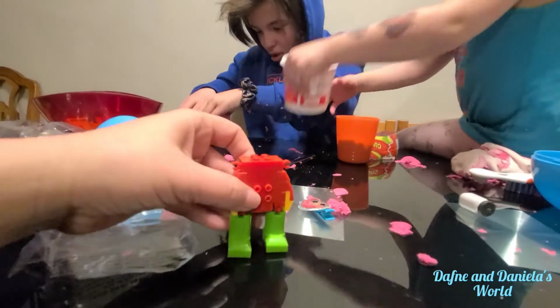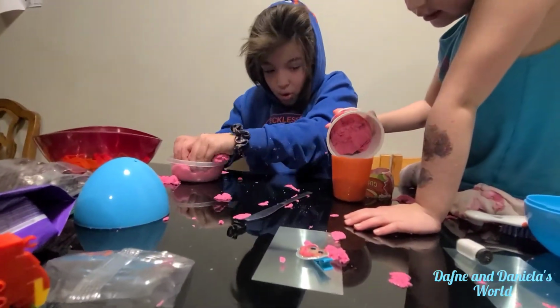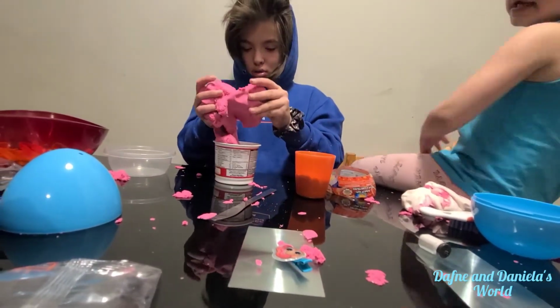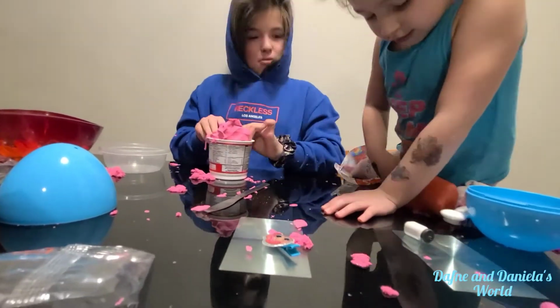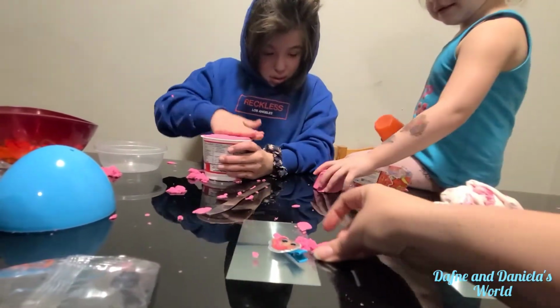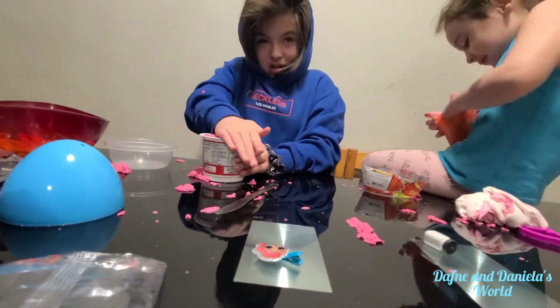Wow. I think I'm gonna dump it all in. No, that's for my castle. Tata's making a castle. I want to dump it in. But I'm making a castle. That was the cup. Oh my gosh, I made, wow, that's so cute, Daniela. Yeah, I just made a castle.